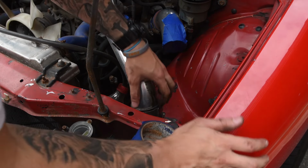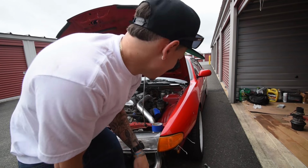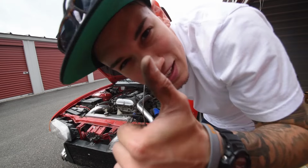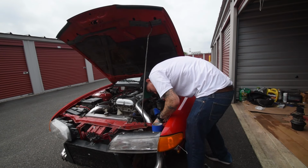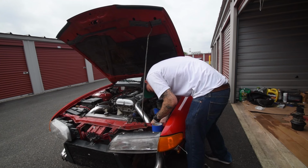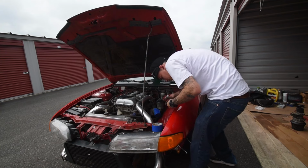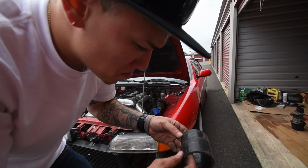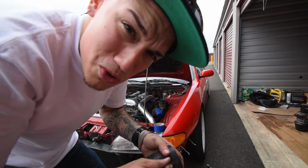I think we found one. We will find out where all these boost leaks are. If it's up to me, we'll get it. We got one here so far. Making great progress. Make sure I don't have any rips, because you can never be too sure.